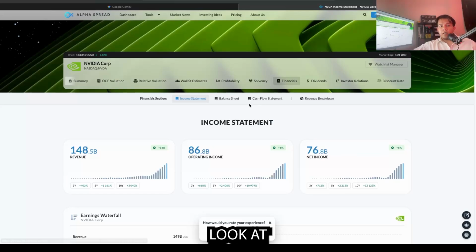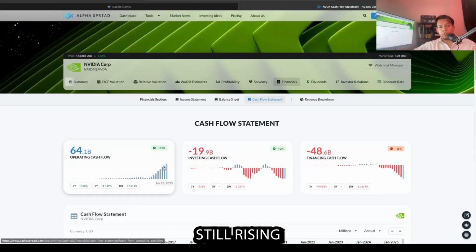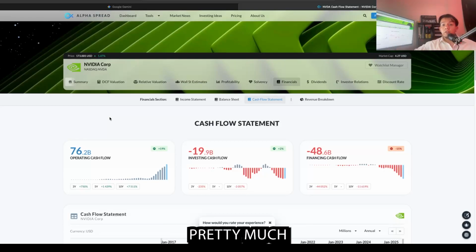And if you look at their cash flow statement, we see their operating cash flow still rising because they're cutting expenses down and increasing the revenue at a very fast pace. It shows that the company is doing a really good job. So the company is showing some intense upside momentum. As you can see, the fundamentals are adding up, and the technicals.